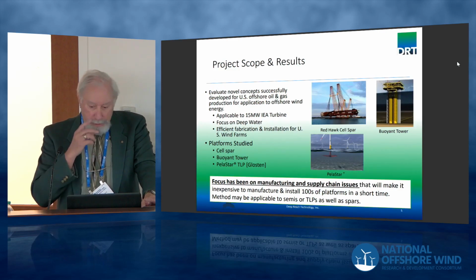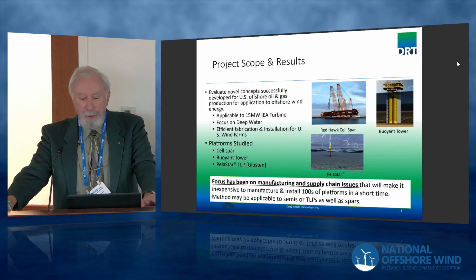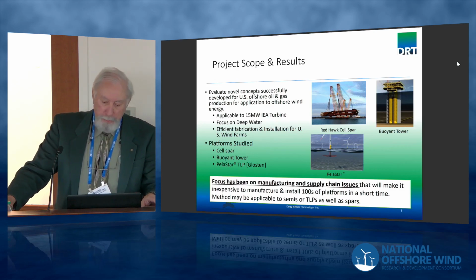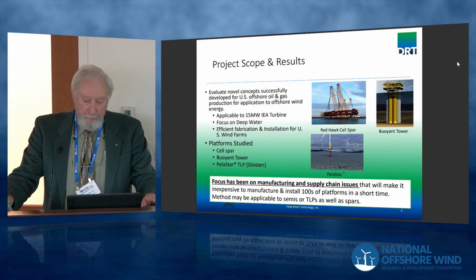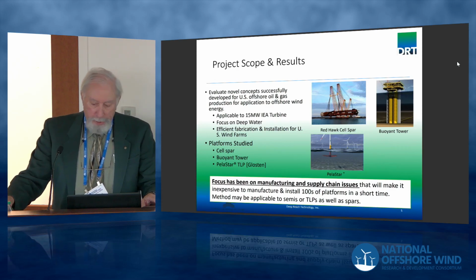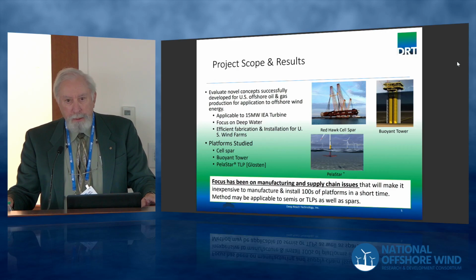So what's the scope of the project? Well, the main goal, as stated, is to evaluate novel concepts that were successfully used offshore. The prime examples here are the Red Hawk cell spar, which was installed for Kerr-McGee in 2004. It's a third generation spar platform. A variation of the cell spar is the buoyant tower shown here, and that was installed in Peru for the BPC company in 2012 in about 140 meters of water.